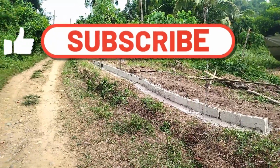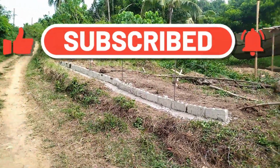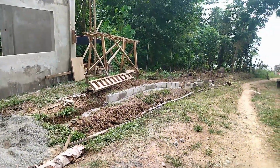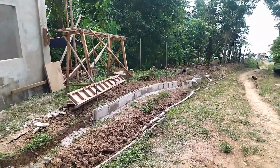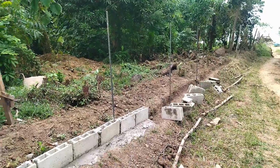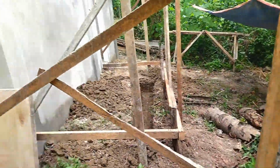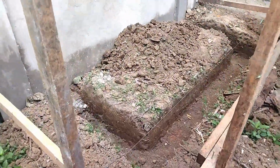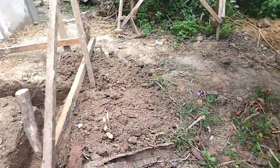So this is the first phase of the boundary wall going in, and then this is the second phase of it going down here. We've run out of blocks, but this is going to go all the way down the road. And then here, CR, or ablutions, toilet and shower, going to go in here.